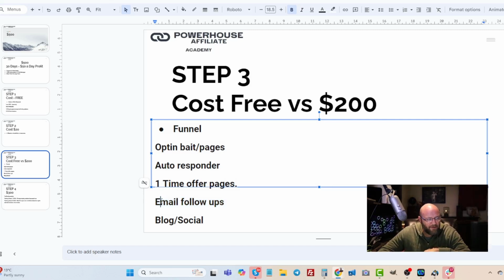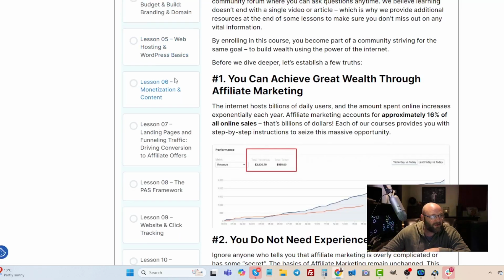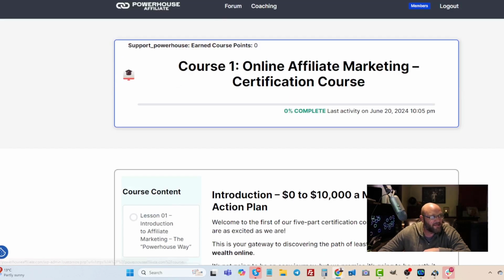And on your email follow-up system, you're going to start sending messages like, hey, here's that offer we were talking about. But also you're going to start sending daily, if not, for the first 30 days, very aggressive sequences here because you really got to get to that $50 a day mark. So we're going to be doing a fairly aggressive email follow-up campaign here, while at the same time building our long-term traffic strategy with a blog and social media. So this would be covered more in our second course inside Powerhouse Affiliate.